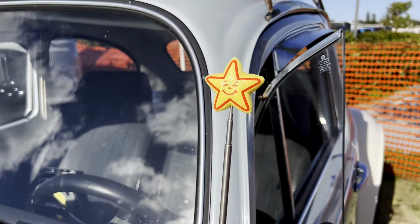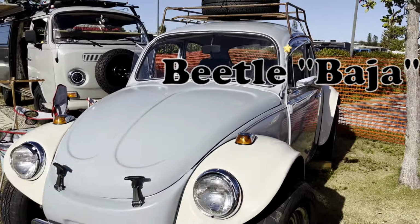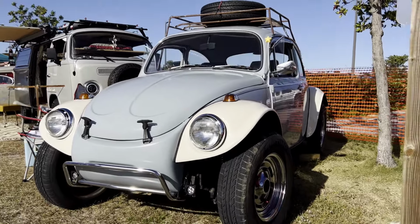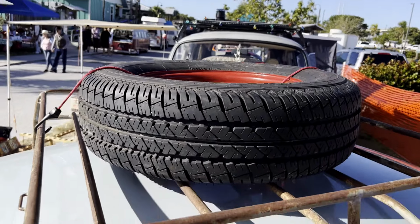All right, so now we're going to be looking at what they call the Baja Bugs, or Baja Beetles, right? And these are legit, man. You'll do some research, I'm sure. You're going, Baja, what? There's so many different Volkswagens that do these sand rails and sand dune kind of riding, and I believe it's independent suspension in the rear. This is an example of one of them. They'll typically put the tire on there just in case you're in the sand dunes somewhere and blow a tire.